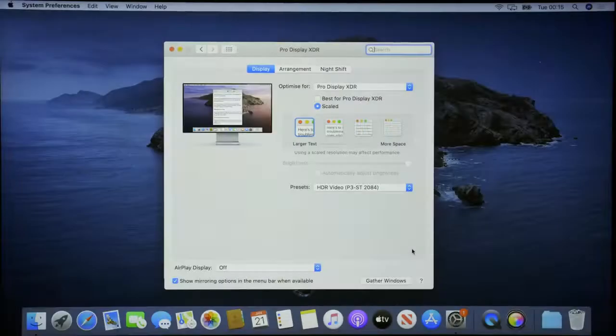With other reference modes such as the HDR video preset, which targets DCI-P3 color space and ST2084 electro-optical transfer function, the brightness setting is locked and grayed out, and there is no way to calibrate the grayscale or colors, although Apple states on its website that calibration controls will be made available in the future.